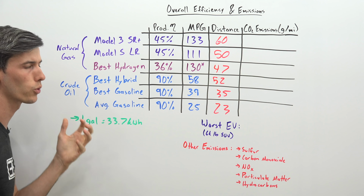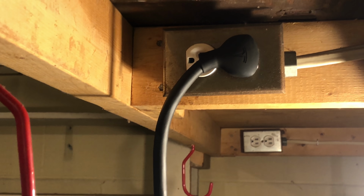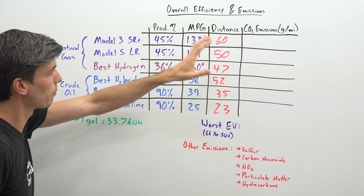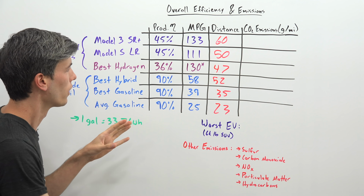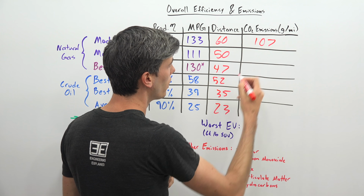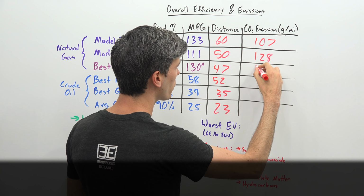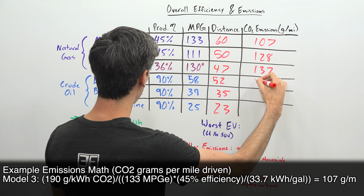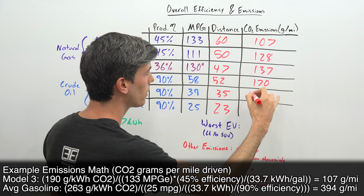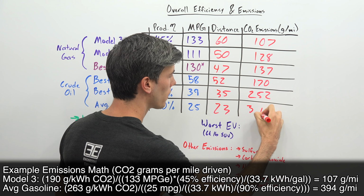Of course, if this was not natural gas, if it was something like hydropower, or let's say, solar power, then of course these emissions are going to go down to basically zero on a per mile basis driven. So going down the line here, starting with our Model 3, we're at 107 grams per mile. The Model S, 128. The hydrogen, 137. The hybrid, 170. Then our best gasoline, 252. And then our average gasoline, 394.